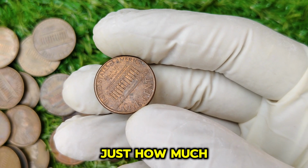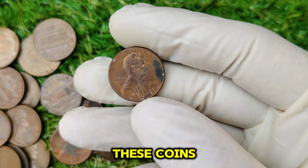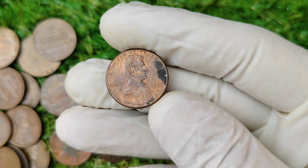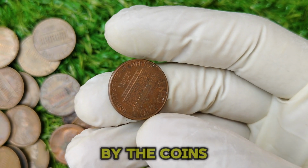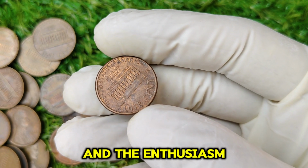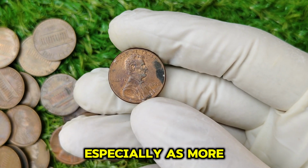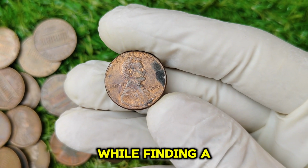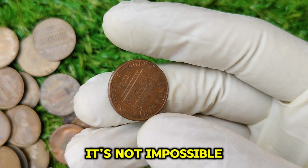Recent auctions have shown just how much collectors are willing to pay for these rare 2002 no-mint mark pennies. One of these coins, graded MS69, recently sold for $23,019. Imagine, a single penny fetching thousands of dollars. This jaw-dropping price is driven by the coin's pristine condition, the rarity of finding a modern penny at such a high grade, and the enthusiasm of collectors around the world. As we speak, the value of these coins continues to rise, especially as more collectors enter the market, hoping to add this rare gem to their collection. While finding a 2002 penny in everyday circulation worth $23,000 is extremely rare, it's not impossible.